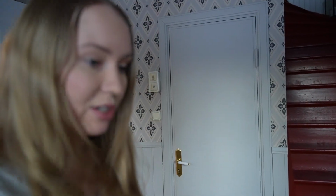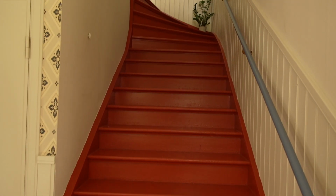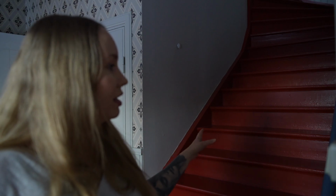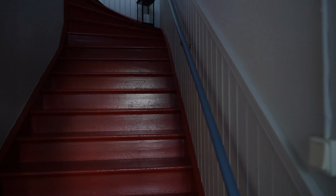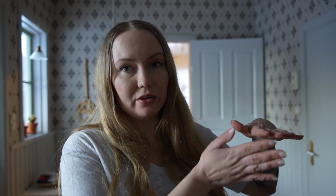But yes, now we are standing in the hallway, and we have these beautiful stairs that are currently painted red. I don't mind the stairs, but my boyfriend hates it. I don't care that it's red. I think it's just that the railing on the side here is blue. If this was a different color... my boyfriend has sold me on the idea that we should have exposed wood steps and then have something painted on the wall underneath the step.